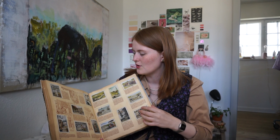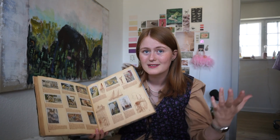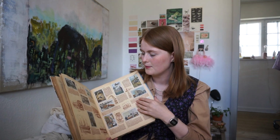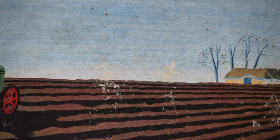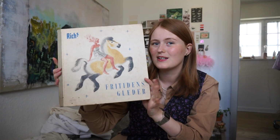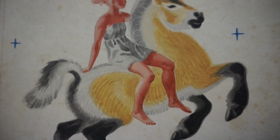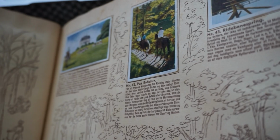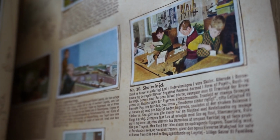So this one is a description of all the different jobs in Denmark. I haven't found a publication year for any of these, but they're old. And I really love the illustration on the back here. And that's also why I really love this book. It's because of the illustration, especially on the back. And then the book is about what you can do with your free time. And it's like everything. You can do sports, or you can read a good book, or you can be with your family, or you can do a school comedy. It's everything. It's such a strange genre.